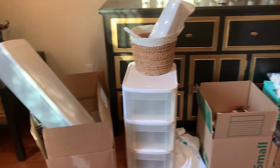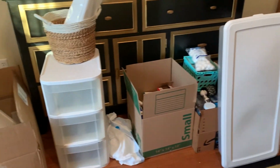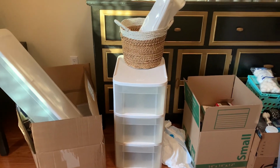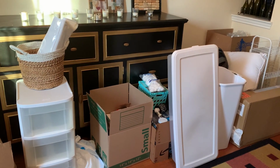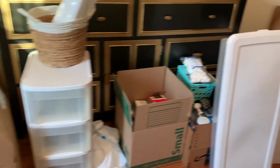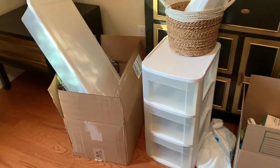Alrighty, so here is pretty much everything that I will be bringing. There's a few bulky items, and clothing are the only things that I don't have up here, but all my school supplies, everything, it's just a lot going on over here. So there's a lot that I have to do.